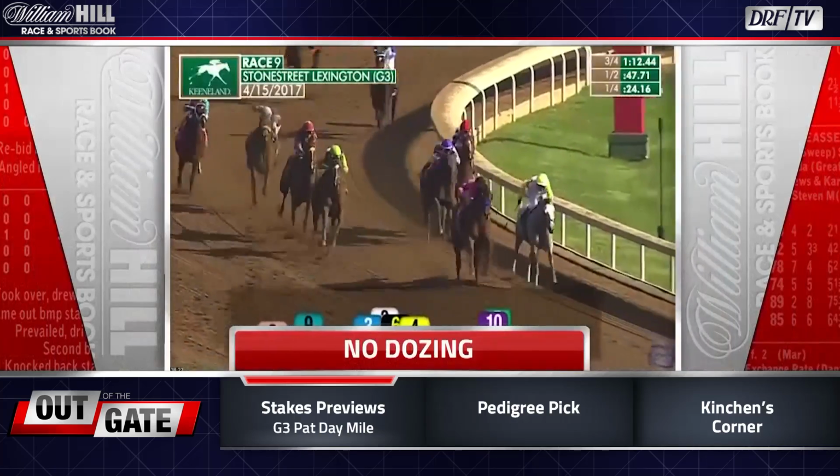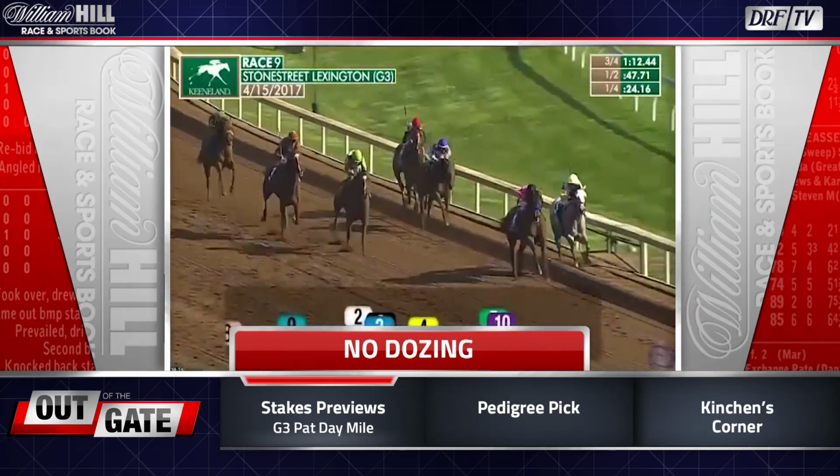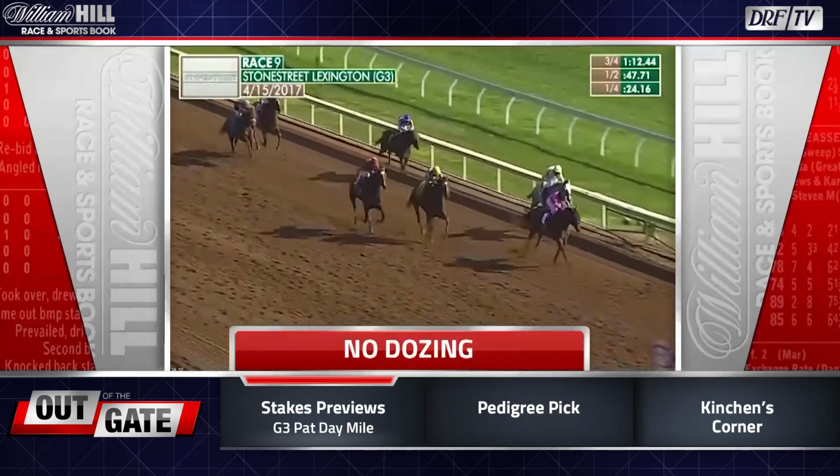Let's go back to the Lexington Stakes at Keeneland. We're going to take a look at Nodosa. Now, Nodosa is angling to the outside right now. He was shuffled back very badly on the far turn. He was checked hard going into the first turn, and he's still running at the end. This was a promising effort from Nodosa.